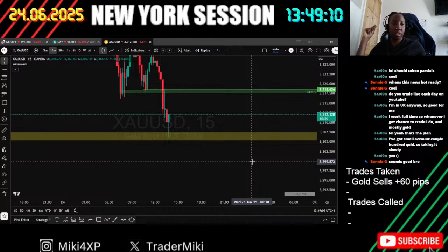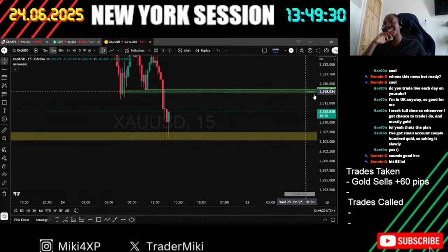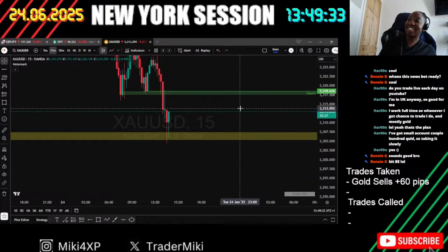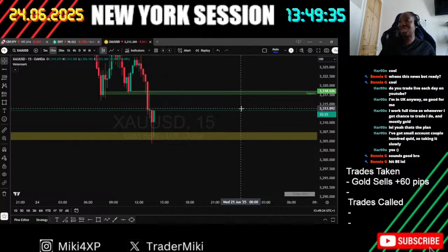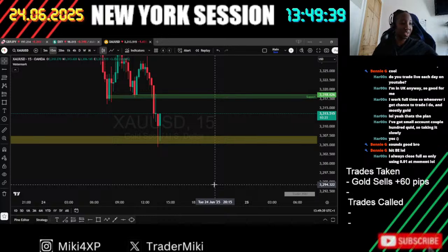There we go. Break even would have been hit right there. Yeah, hit BE. See, oh man, this runner thing. Yeah, I swear, closing full positions has been the best thing. You always close 4 as you're only using 0.